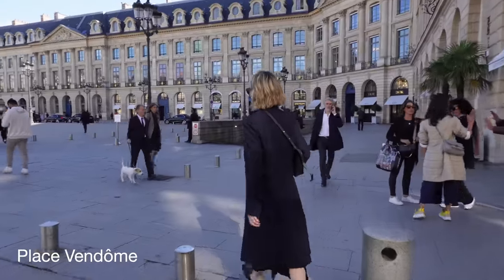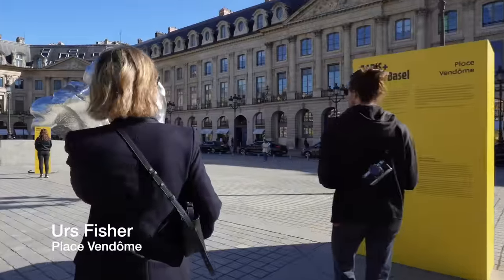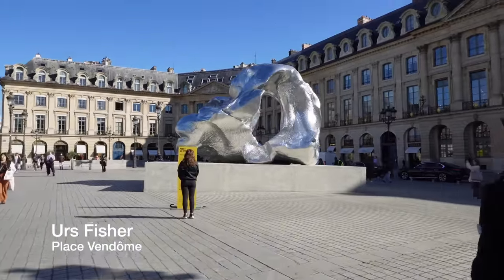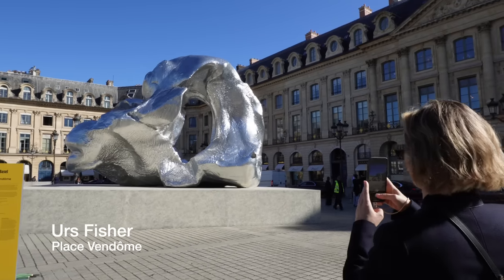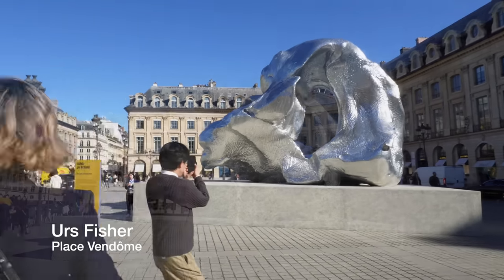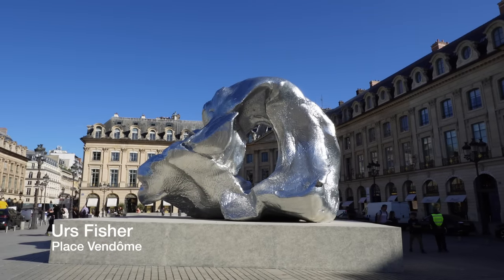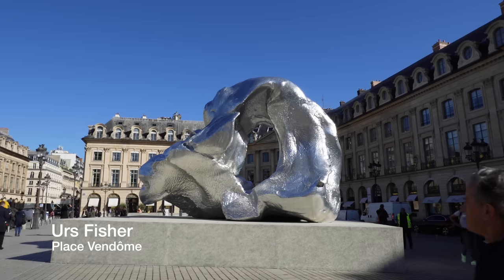As a part of the public programming for Paris Plus every year, there are sculptures scattered throughout famous places within Paris. And every year there's a different sculpture in Place Vendôme. This year it is a monumental wave sculpture by the artist Urs Fischer, and it's the sixth sculpture in his big clay series.